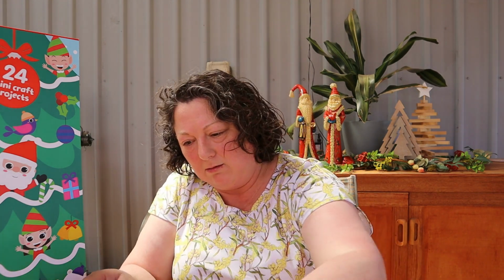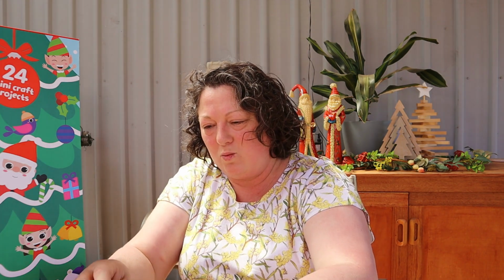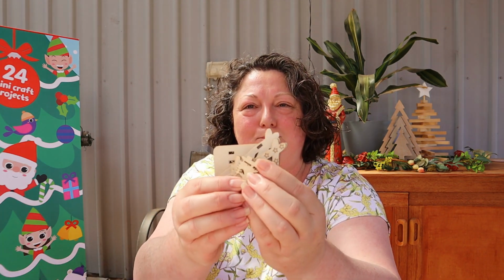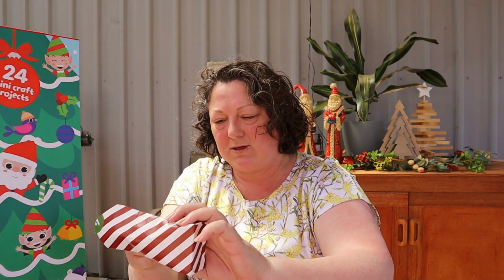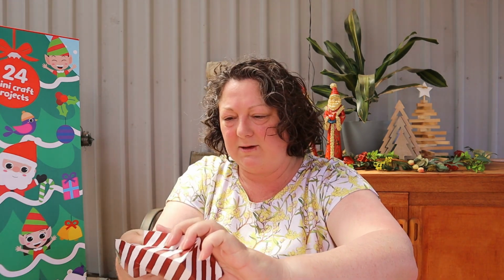Oh, here we go. What have we got in here? Looks like I'm building again. So we have lots of little wooden parts that go together. I can see that it looks like a roof, something like that. So let's have a look and see what the instructions tell us that we are building.